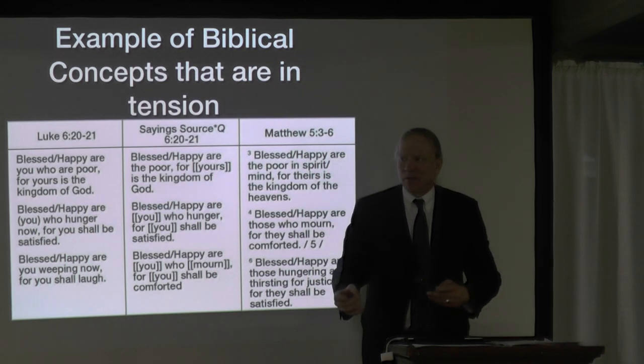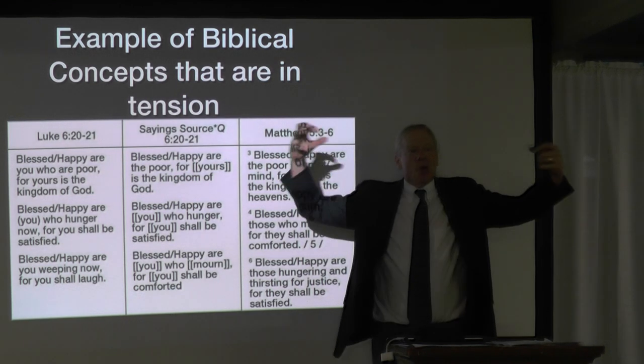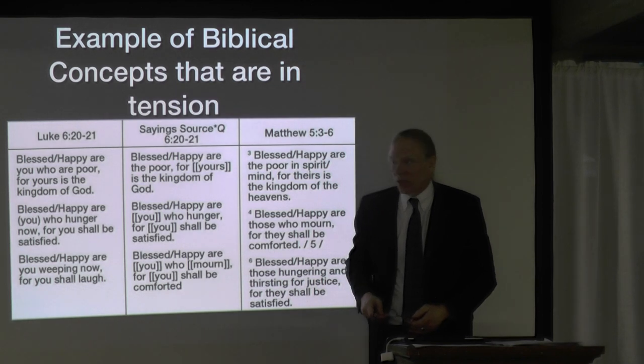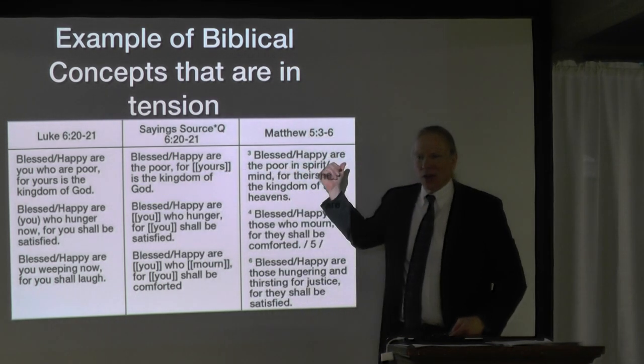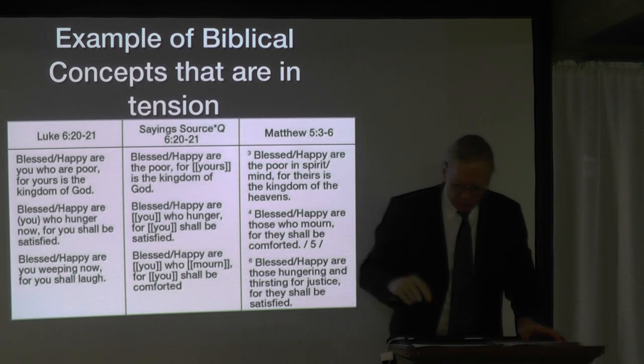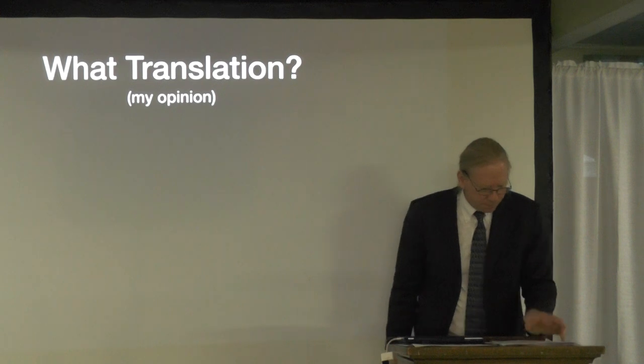It's awesome that we have these concepts in tension, because they give us a broader understanding. And I think maybe Jesus was trying to tell us both. But one heard this, the other heard the other. We're so blessed to have these ideas in tension given to us today. How cool is that? All righty, let's go on.